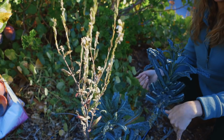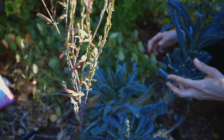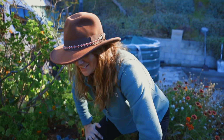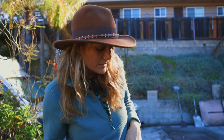I want to pull that out because I don't want to create an environment where these aphids can just go crazy. I want to do some general garden cleanup, which is on my laundry list of things to do this week. Get all this cleaned up so I can get ready for planting my tomatoes, cucumbers, peppers, all of my warm season crops. So let's keep moving on and checking out what the garden looks like.